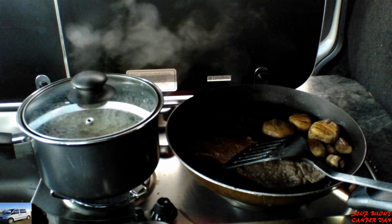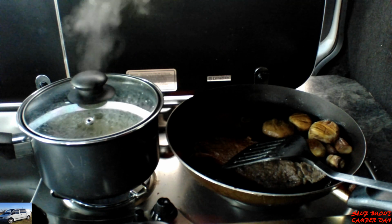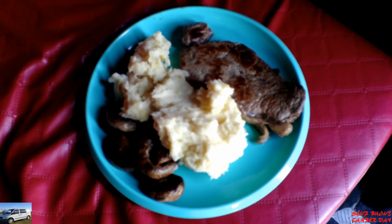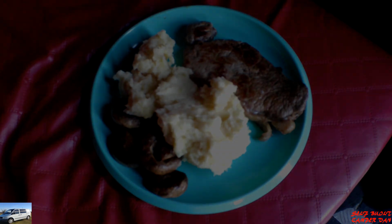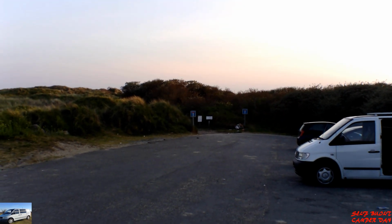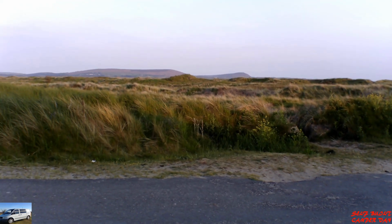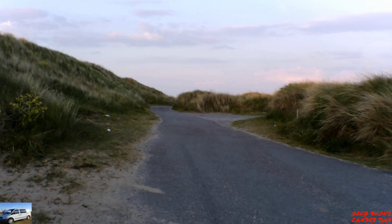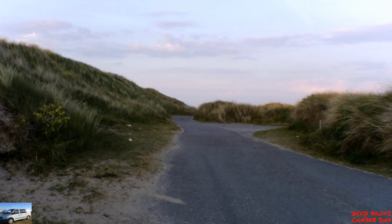Well, I've peeled and chopped up 3 large potatoes. Going to mash those up in a bit when they're cooked. But rump steak in the frying pan, 4 mushrooms, that's this evening's dinner. Well, that's where I'm parked up at the moment. The beach is down that way, but I expect what I will do is after dinner I'll just move the van up this way, and I'll just park in that little pull-in up there on the right hand side. It's just a little bit flatter, and will be a little bit more comfortable for sleeping.